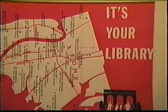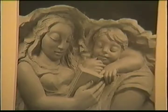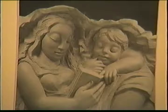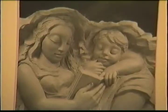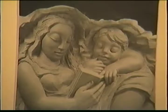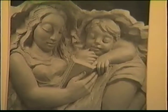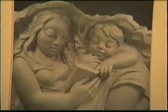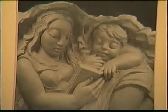Quite often there are decorations that are placed on those branches. Here is a sculpture that was placed as part of the Grand Concourse branch of the New York Public Library, which was built in 1957 on 173rd Street, just east of the Grand Concourse. And as you see, it has a theme of reading, a mother reading to her child. Very cozy, comfortable, and evocative sculpture.